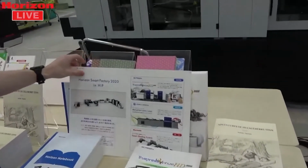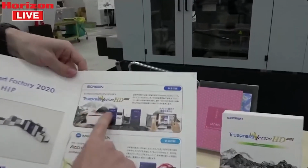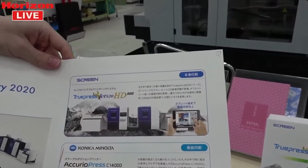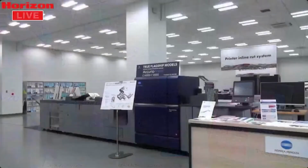Now, while we're using the Truepress Jet 520 HD mono to print our book contents, we're lucky enough to have a Konica Minolta AcurioPress C14000 on our demonstration floor, where we've been able to print all of the covers for today's demonstration.